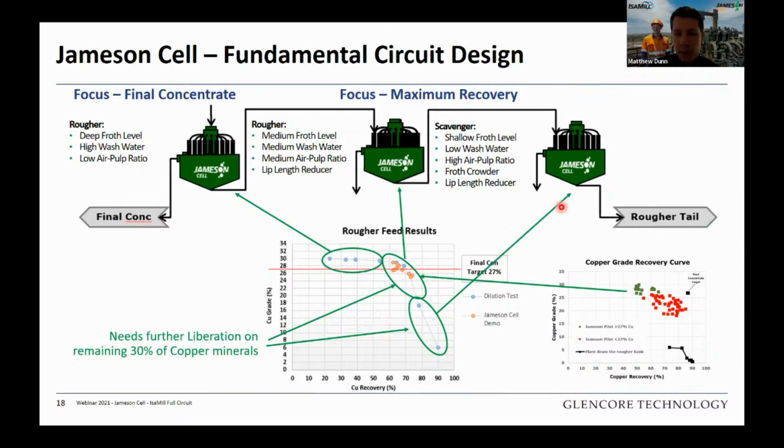For perspective, in the bottom right, we can see the data obtained from the Jamison cell plotted in green and red against the existing tank cell rougher circuit, which is plotted down here at this black line. Not only was the Jamison cell able to achieve very high recovery from a single stage, it was also able to reject a significant volume of gangue material and produce a much higher concentrate grade. So this minimises downstream equipment size and demand as well, which is an important factor.